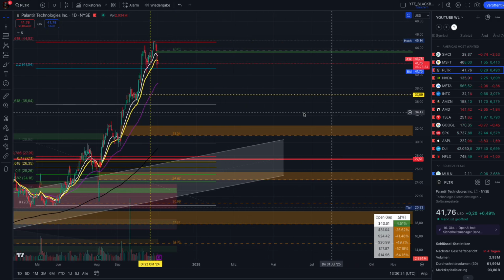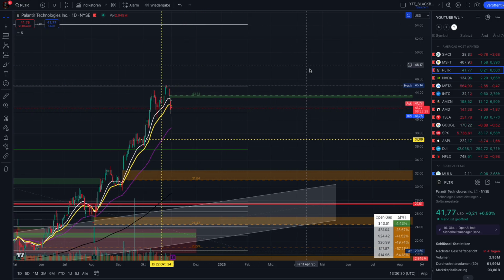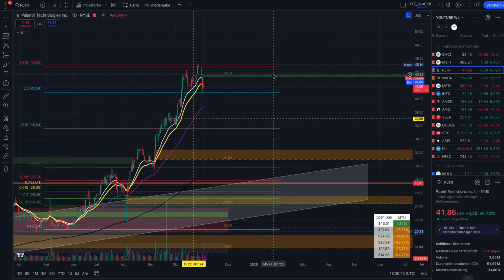Yeah, guys, that is my update for you here on Palantir. If you want to copy the price levels, don't forget we have an open gap here at $43.61. The next open down gap in a daily chart would be waiting at $31. So that would be the worst case scenario, that we come down even back below $27.51.